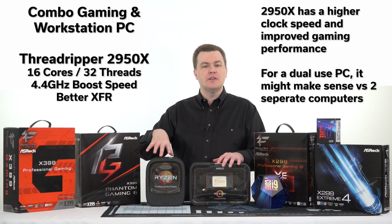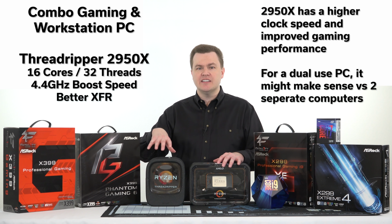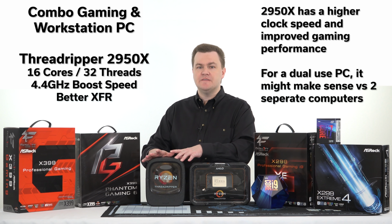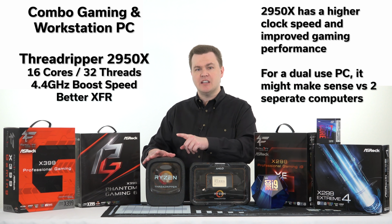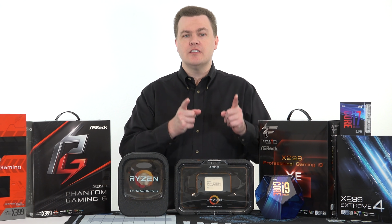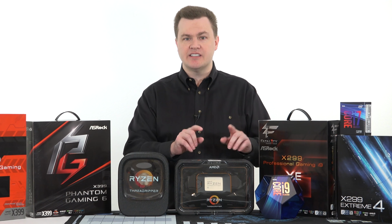It is the second generation version of the 16-core chip, and it's got higher clock speeds, better memory latency, and a few other features versus this. For content creators, the 1950X is a better deal, but if you also want to game and have a premium gaming experience, get the second-gen chip. Do not buy the 2990WX if gaming is a serious consideration.